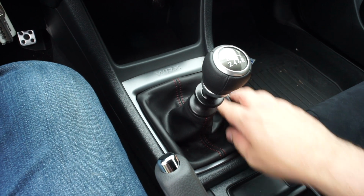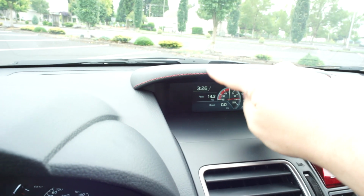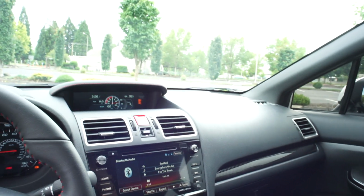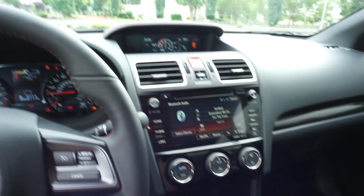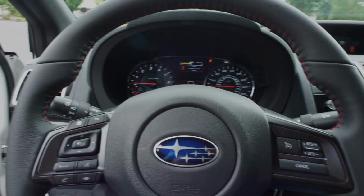And the shifter bezel also has this black trim around it. And then you've got piano black for the stereo interface, and it also now comes standard with the red stitched black hood above the gauges. And unless you had a 2017, this car also has the updated headliner, which came out in 2017. It's just a little bit more premium of a material. But that's pretty much it for the showcase of the interior changes.